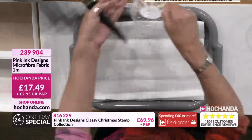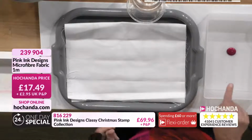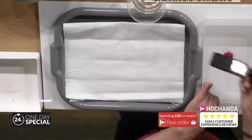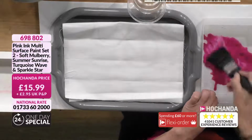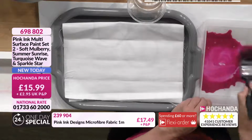Now I've already put out our new, I think this is called the mulberry one. Okay. Love this colour, it's fabulous. So I've just squeezed a little bit into my pot, and I'm going to add some water. Okay. Oh, you're just not messing around here, are we? No, not messing around. Oh, right, so quite a lot of water then. Yes, because what I'm going to do is treat this a bit like a watercolour.